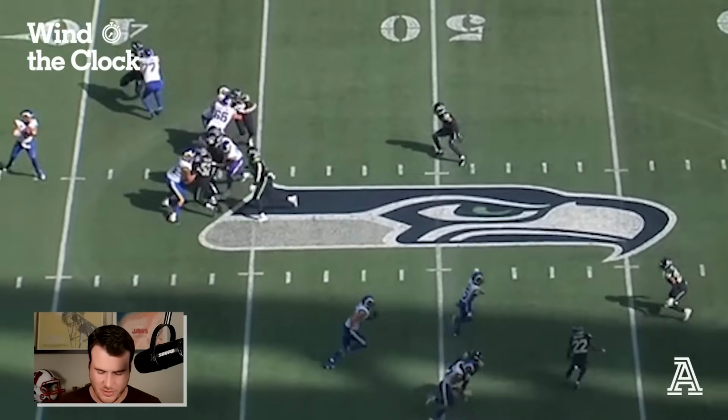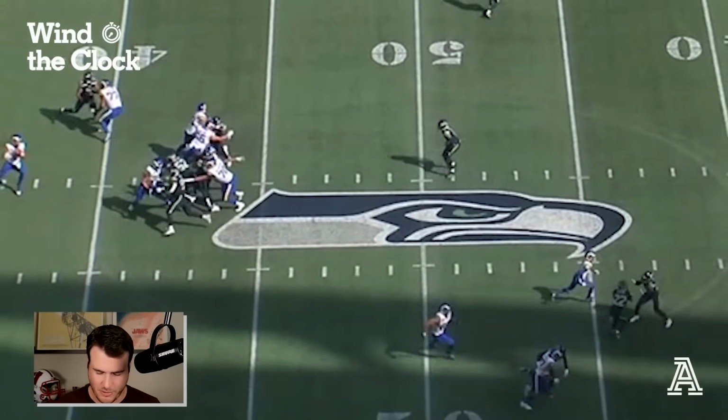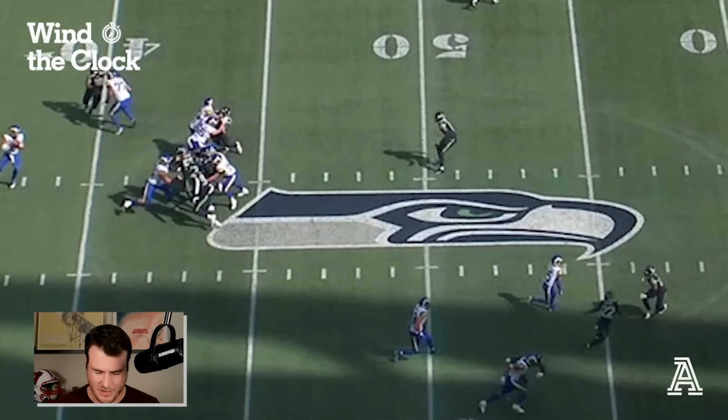Now Tutu Atwell splits this. He goes vertical. You can see the corner starting to panic a little bit, going like, "Oh shoot, you're not going all the way over that way." And then he runs into his teammate. Oh, it's just a comedy of errors going on.